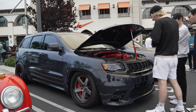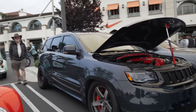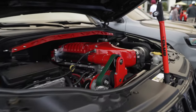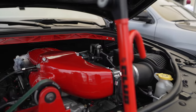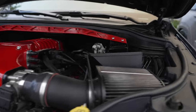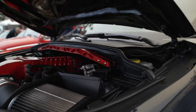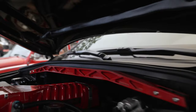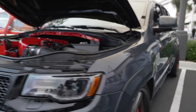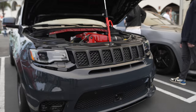That is one mean looking SUV. Been slammed to the ground. It's got drag radials in the back and in the front, so it's all wheel drive, and a Whipple supercharger. Yeah, it's gorgeous. Cold air intake, Whipple charger, new strut mount on the top, drag radials. This thing lives its life a quarter mile at a time.